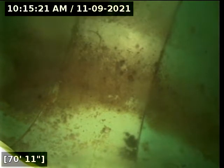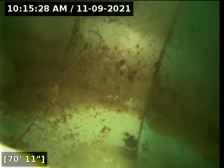And here at 71 feet, it appears we have reached the city sewer main. We're going to turn the water off, let it drain, and then begin with our backwards inspection from here.